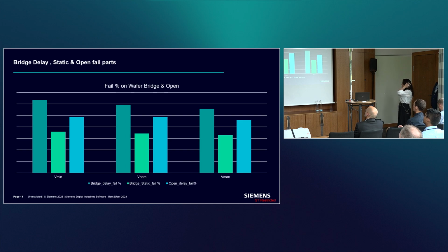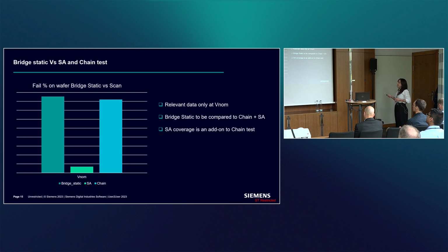Okay. So we collected the fails on a lot of parts actually, and then we decided to compare the fails on wafers to see if they are within the same range, and we were not really surprised by the result. But the most interesting was to compare what is comparable, right? So we compared the bridge static with STCAT and chain test. You will tell me, oh my God, it's too high compared to the STCAT. But please keep in mind that the STCAT is already an add-on to the chain test. So what we would compare is the chain plus the STCAT with the bridge static.